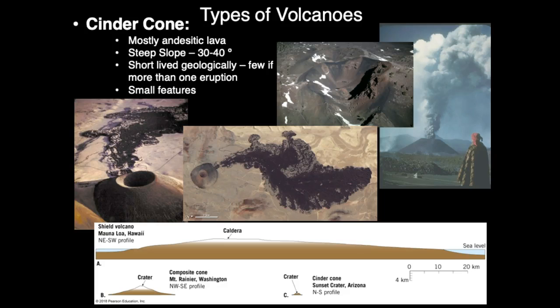Okay, so I left you talking about cinder cones in the last video. I was saying that most of the material that they do produce is cinder sized. They have typically very steep slopes of degrees between 30 and 40. They have a very large and deep crater relative to their overall size.